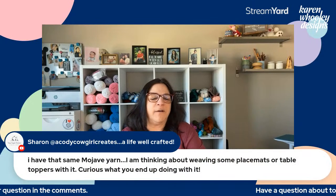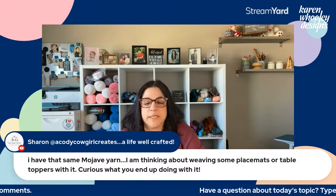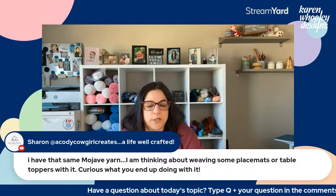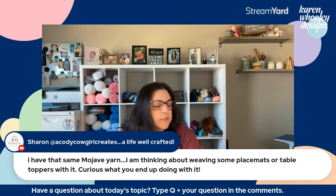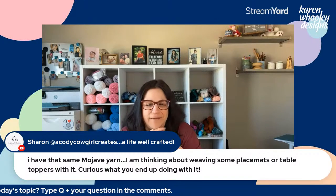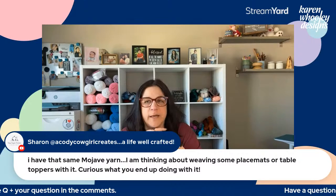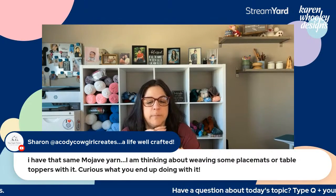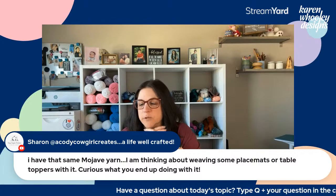I have that same Mojave yarn. I'm thinking about weaving some placemats or tabletoppers. I'm going to be swatching with it. So once I have some swatches, I will definitely be showing on the live what's going on. I'll probably have it on Facebook and Instagram, the little swatches that I'm doing.